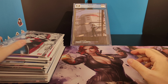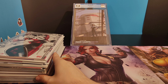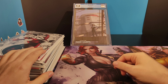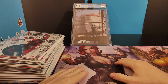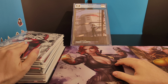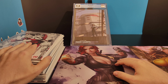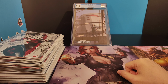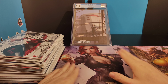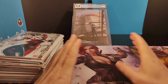It is the comic crate looking back at October. It is a somewhat hefty stack, but it could have been a lot worse. This is barely a third of the comics I got delivered this month. I went crazy on auctions. We have a lot of new stuff, but I have sorted so many comics out for future theme episodes and other stuff.